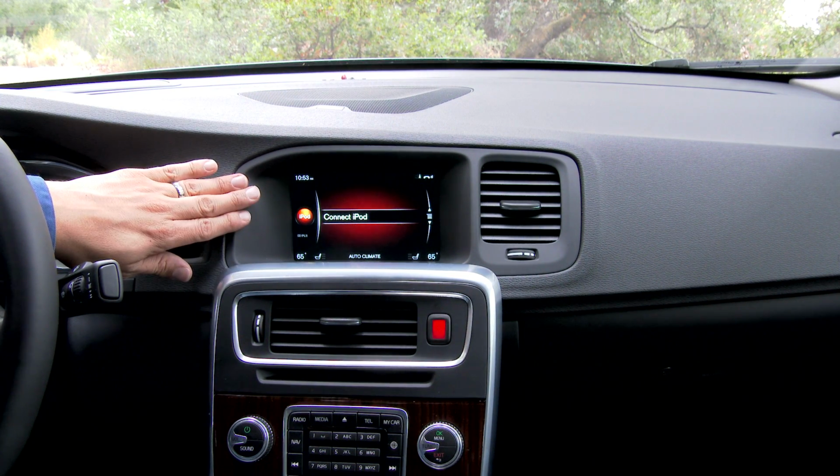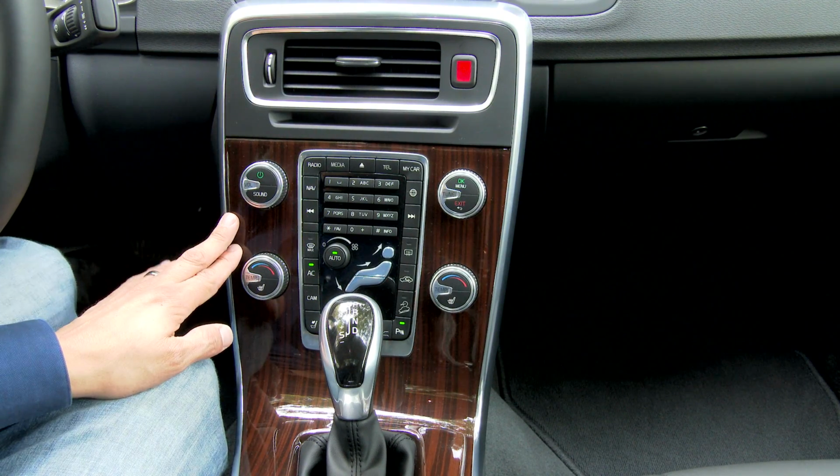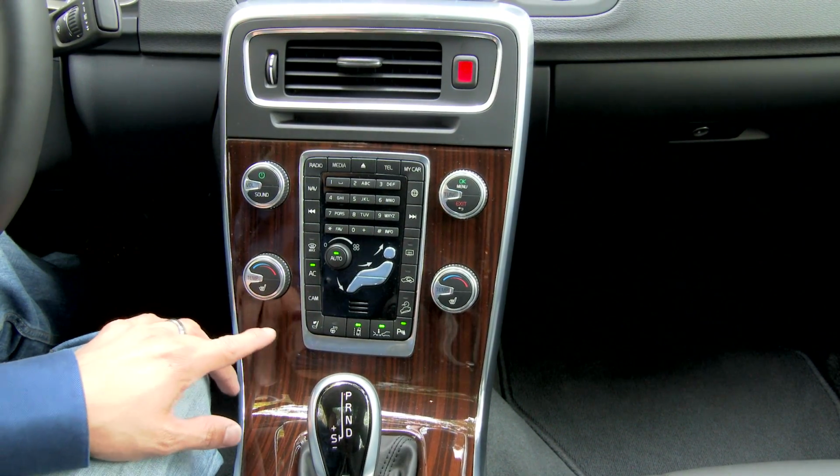We do have this standard navigation and infotainment screen. It is relatively small for this segment because this does not get Volvo's latest system that we see in the new XC90 yet. Our model has the optional wood trim. Aluminum trim is standard. We have a lot of buttons going on here, and we'll move the shifter to drive so you can see the rest of them.